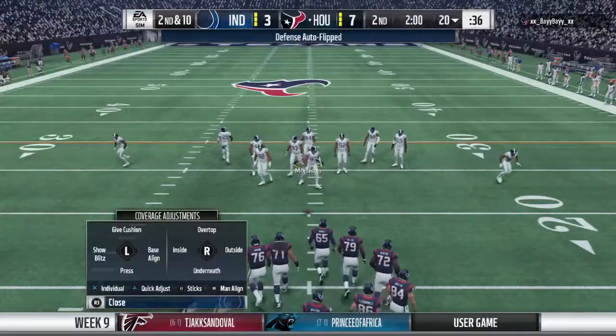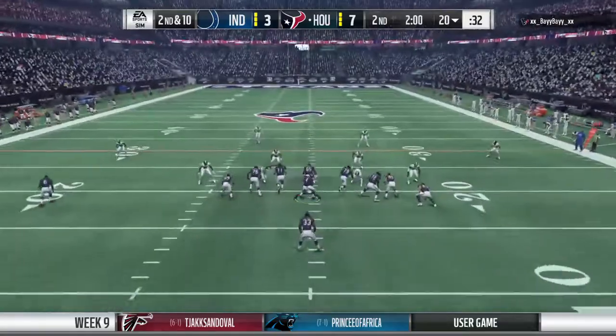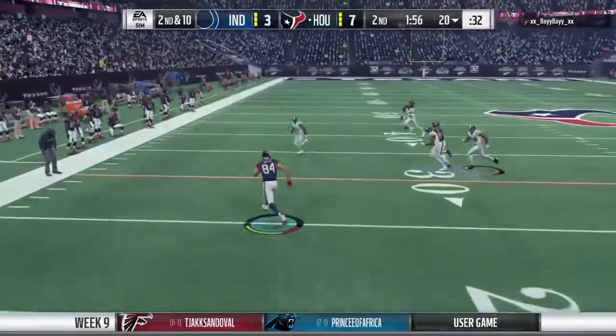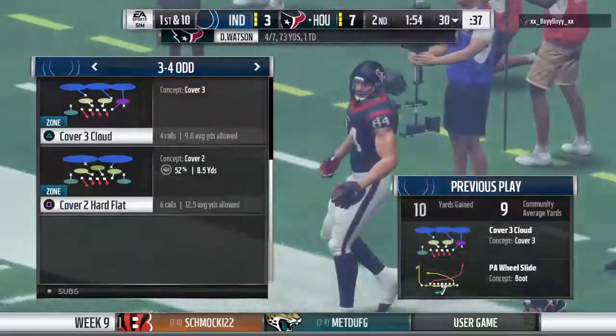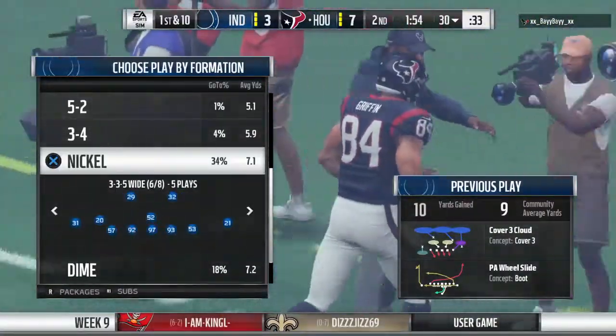Two minutes to go here in the first half. We're back to Houston after this timeout. Now Watson, looking left side, and he's got a man. That's Griffin, and he's able to get this one up to his 30 before he's out of bounds. Ten yards there, good enough for a Texan first down.